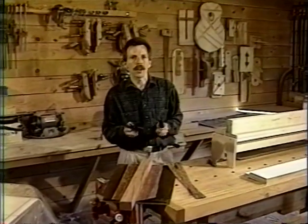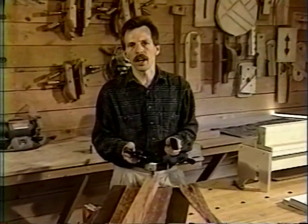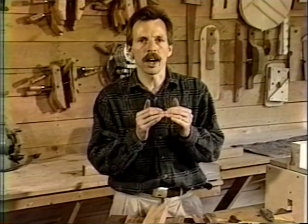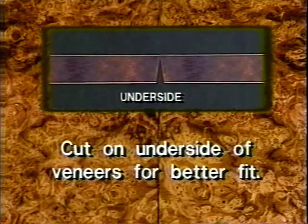These two tools allow you to cut only one piece of veneer at a time, and cutting with the veneer knife should always be done on the underside of the veneer because it creates a slight V as it cuts. When I tape these two pieces together, this side being the side I cut on, the seam on this side will be very tight, whereas on the underside will be slightly open.